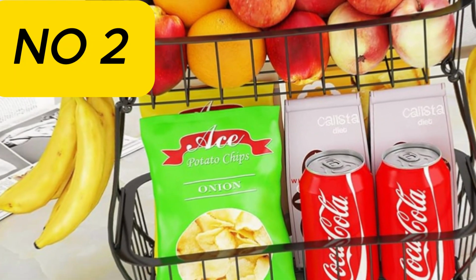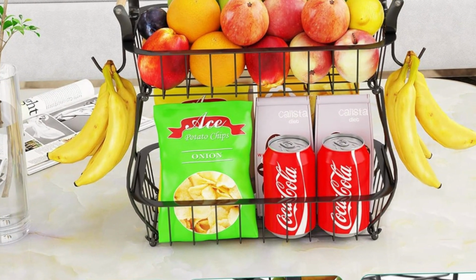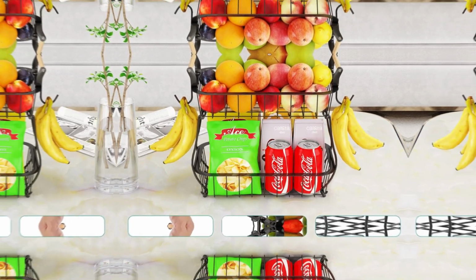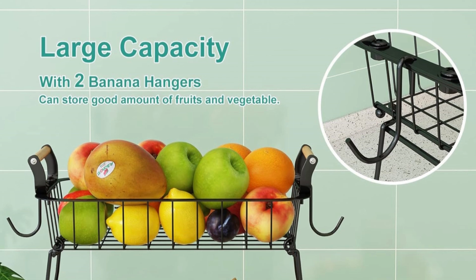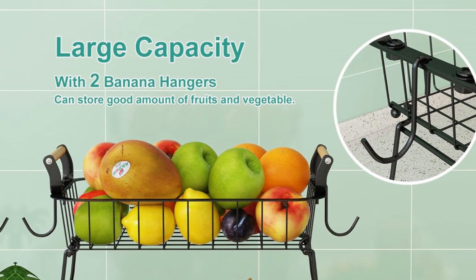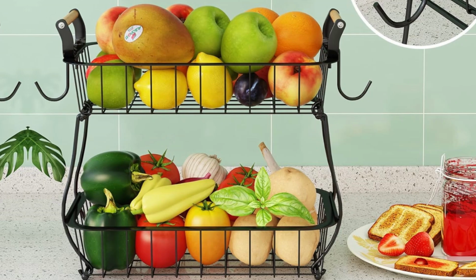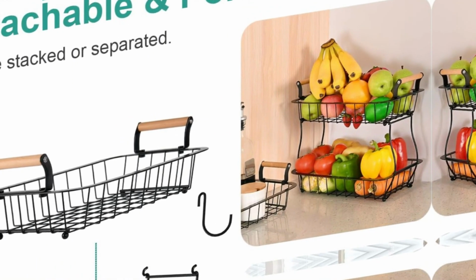Number 2. Antipy 2-tier fruit basket with 2 banana hangers, countertop fruit vegetable basket bowl for kitchen counter. Metal wire storage basket. Fruit stand holder organizer for bread, snack, veggies, produce. About this item: detachable 2-tier fruit basket. You can use this fruit basket in a stacked 2-tier rack or use it as 2 separate baskets if preferred. It can hold plenty of various sized fruits, vegetables, and bread, keeping your space neat and organized.